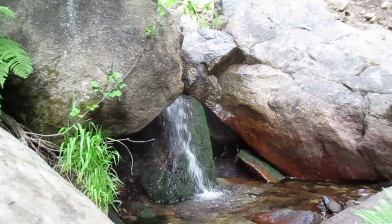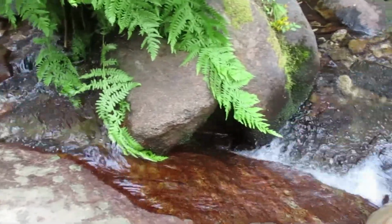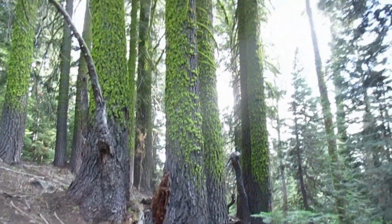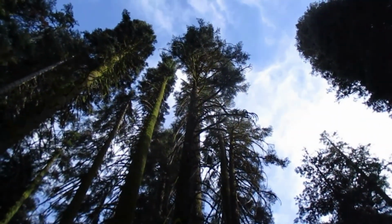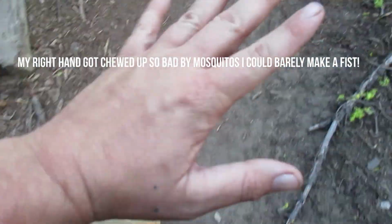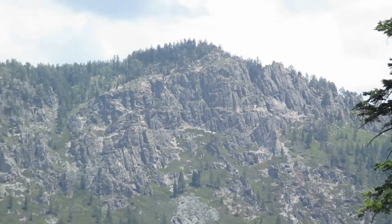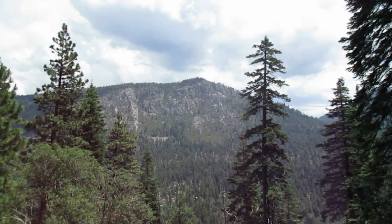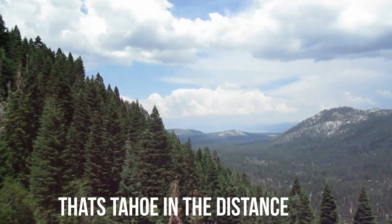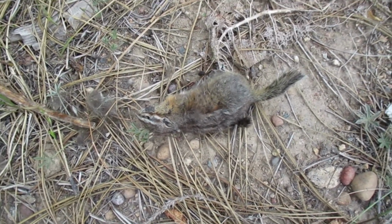Little hidden waterfall back here. Mummified monk.